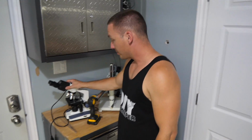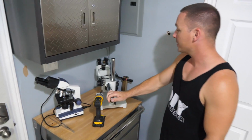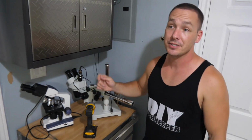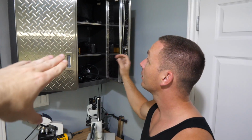I wanted to showcase what goes on in this corner. So these are just microscopes. This one's going to allow me to look at things at a cellular level, where this one here is more of a swing arm. This is gonna make me look at things really, really close. Because sometimes when your fish gets sick or something happens, you need to take scrapings and find out what's actually happening.